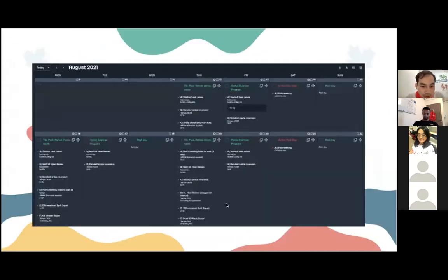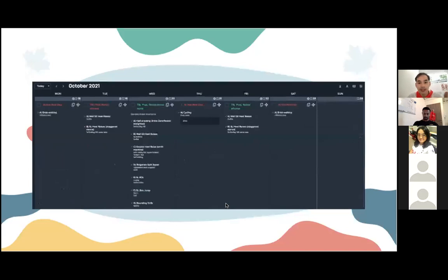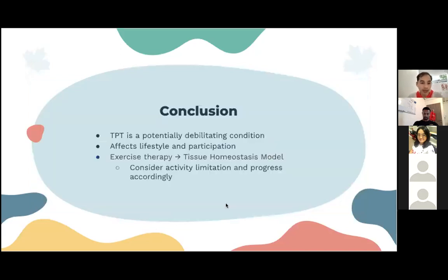Yep, so it's due for re-evaluation. Should be about 2 more weeks, and then we'll see how we go from there. So in conclusion, TPT is potentially a debilitating condition. It affects lifestyle and participation. And most of the targeted approach will be exercise therapy using the tissue homeostasis model. So do consider the activity limitation and progress accordingly and improve the ambulatory function.